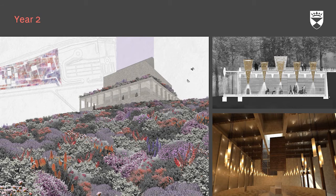I have some examples of work from the different year groups here. So in year 2, the year follows a similar module structure to year 1, and it's really about building up those fundamental skills in design methods, technology and environment, history and theory, and professionalism as well. The digital tuition continues alongside the manual drawing and modelling in year 2, and you start to find your own strengths in architecture and your own sort of character in the way that you start to present your work.